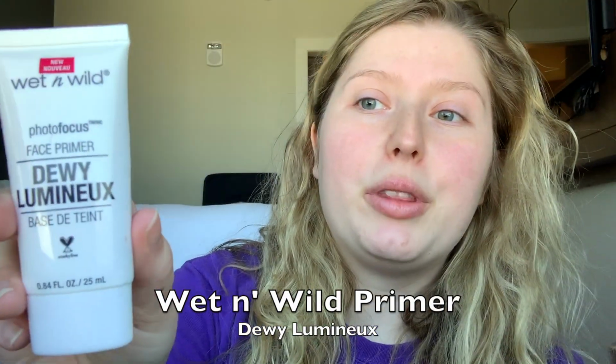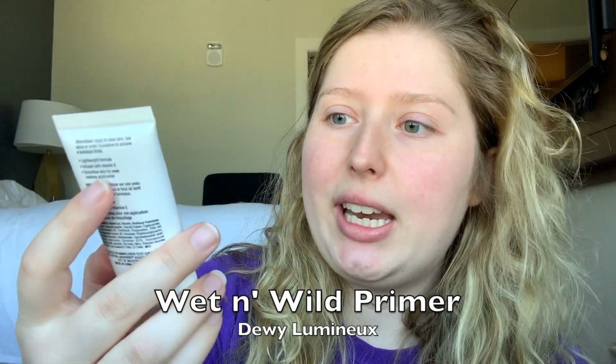My moisturizer has gotten a little bit tacky, and I also want to apologize if the lighting's a little off. I'm sitting in front of our window right here, and I just have my phone propped up on the windowsill. But the primer I'm going to go in with, since I'm on vacation, I want to look a little glowy, a little dewy. So I'm going to be going in with the Wet n Wild Dewy Luminance Base Detint.